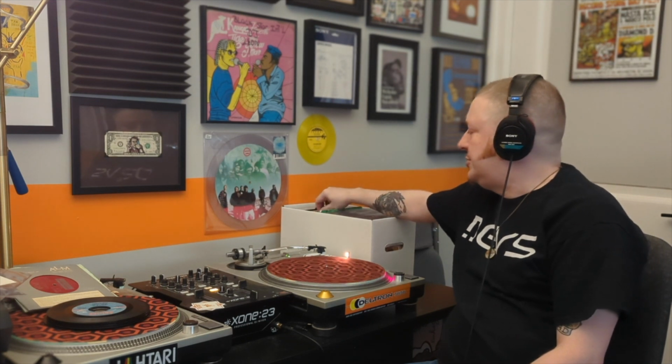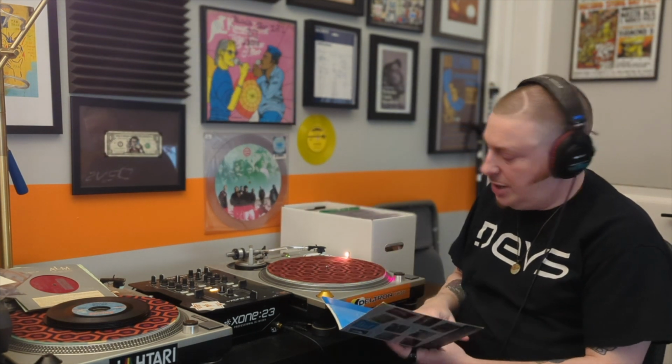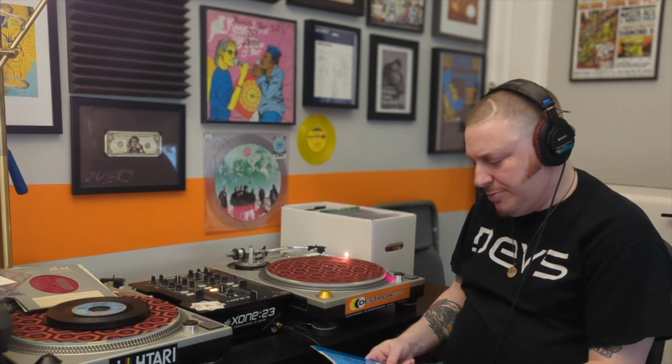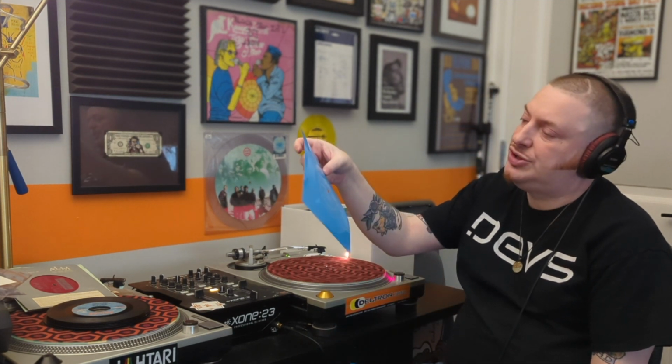What else we got? What is this one? This one's been sticking out to me for a while. I feel like I remember this being an oddity, right? So this is Seminary Speaks to the 70s. This is like about joining a seminary or something. I remember this because it is a floppy, right? So this is flexi disc.